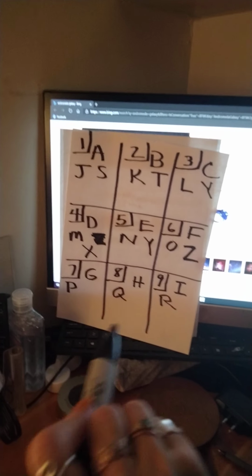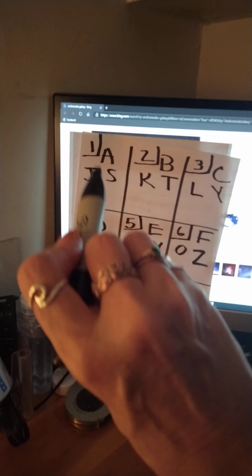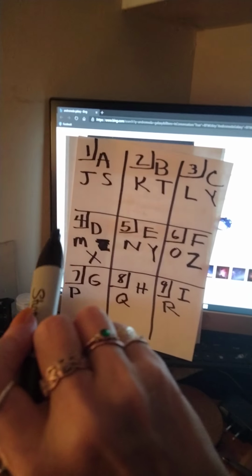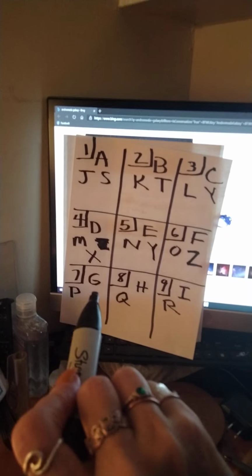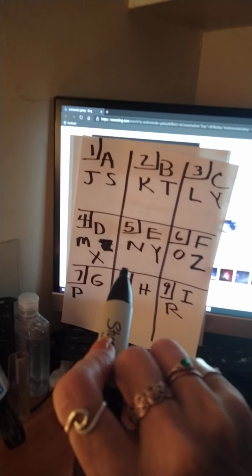It's very easy. You just do this chart right here, and you just add up your numbers as you go along. And you'll find you may have an excess of number 5, and you may have no number 6s. So these are things that you'll have to work on, that you may be lacking.